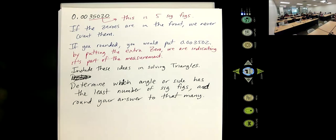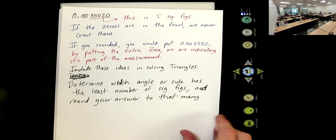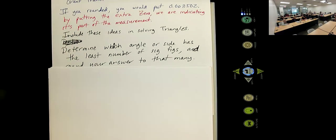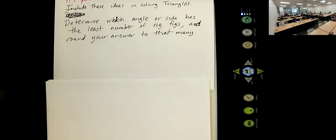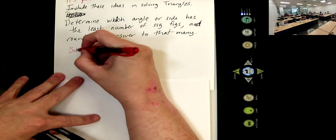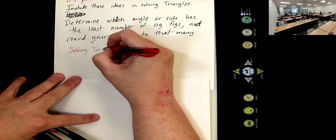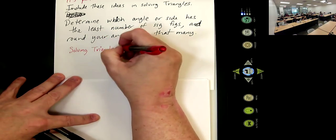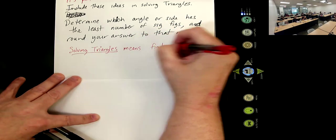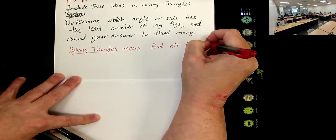You guys ready for some questions? So let's say we have, and we're going to be doing right triangles here. Oh, something else I should add. I said solving triangles, but didn't actually tell you what solving triangles means. Solving triangles means find all the sides and angles.